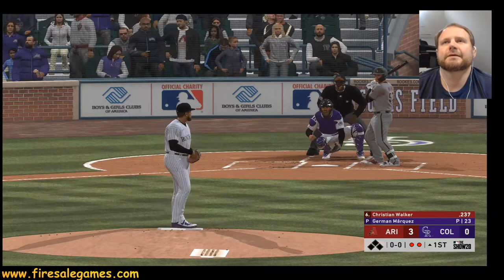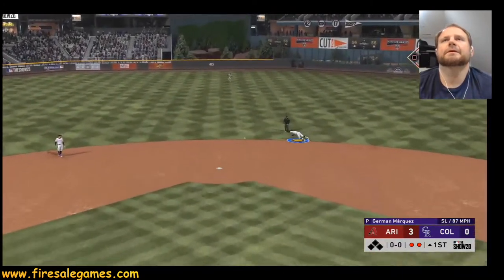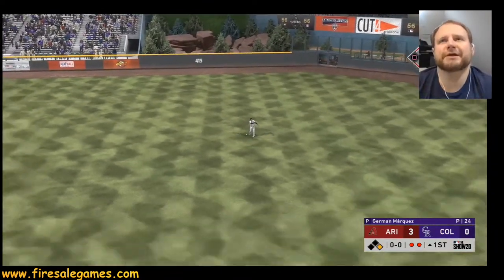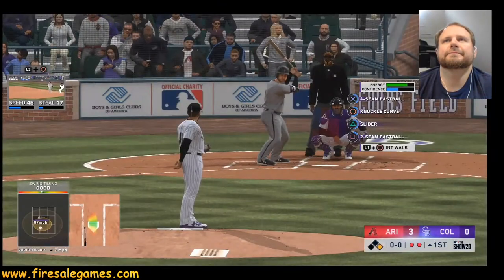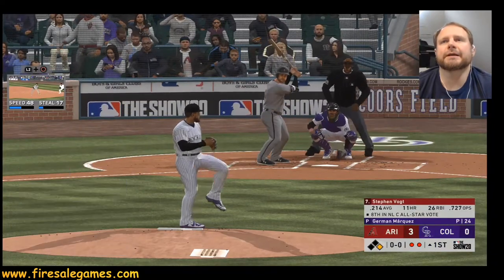The first pitch of the at bat. Walker. Ground ball sent back up the middle. Come on, man. For a hit. Destroying my pitching. There's a hard hit ground ball. Pitcher not able to get a glove on it. Hard single up the middle. Yeah, watch your lips right there, Dad. Golly, this has been a long inning.